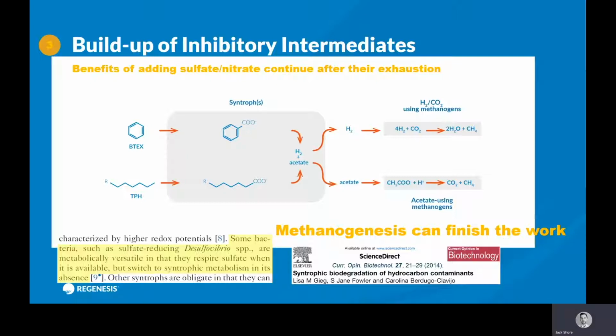What this means is, as these waste products are produced, a different group of microbes, the methanogens, utilize these waste products and degrade them, metabolizing them through to carbon dioxide, water, and dissolved phase methane. So we have seen evidence, and indeed I'll talk you through a case study, where after the sulfate and nitrate electron acceptors have been used up, you can still see evidence of syntrophy occurring.